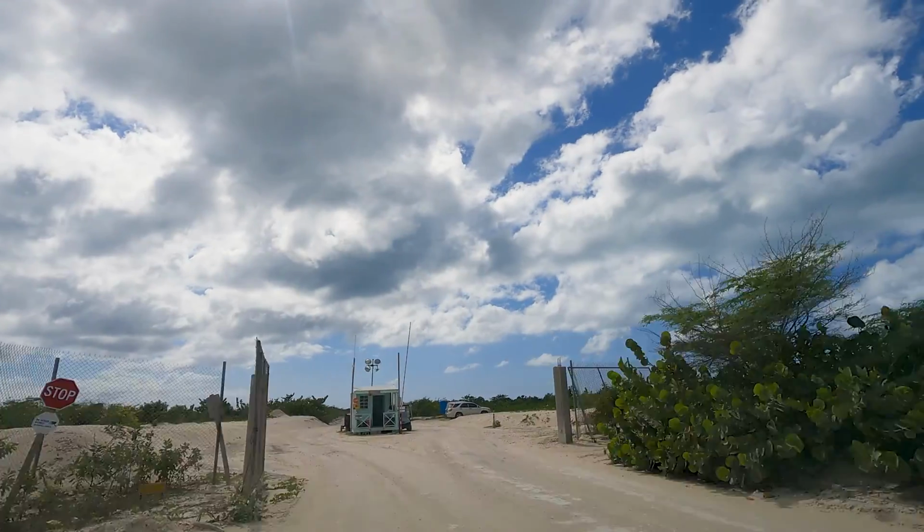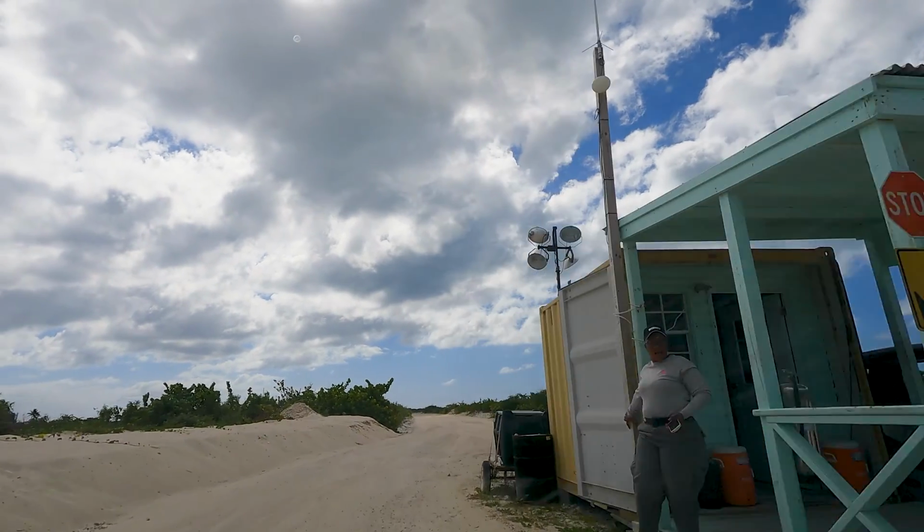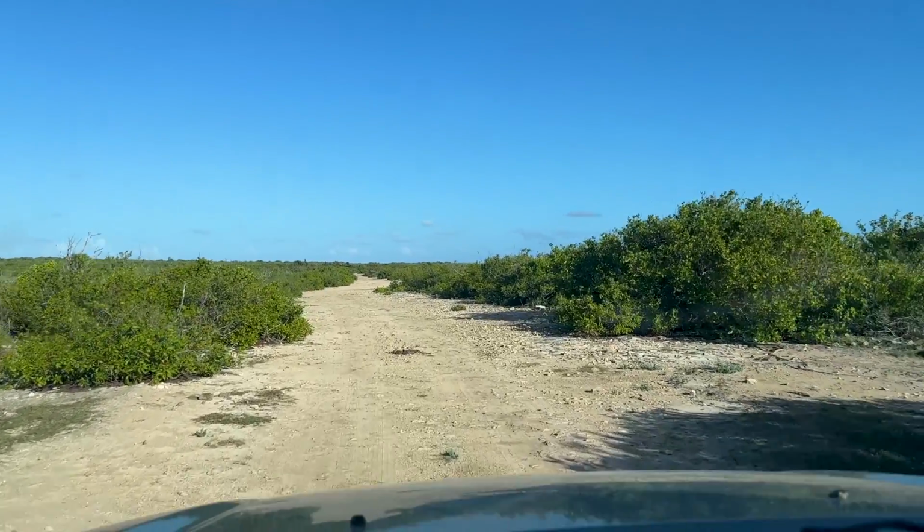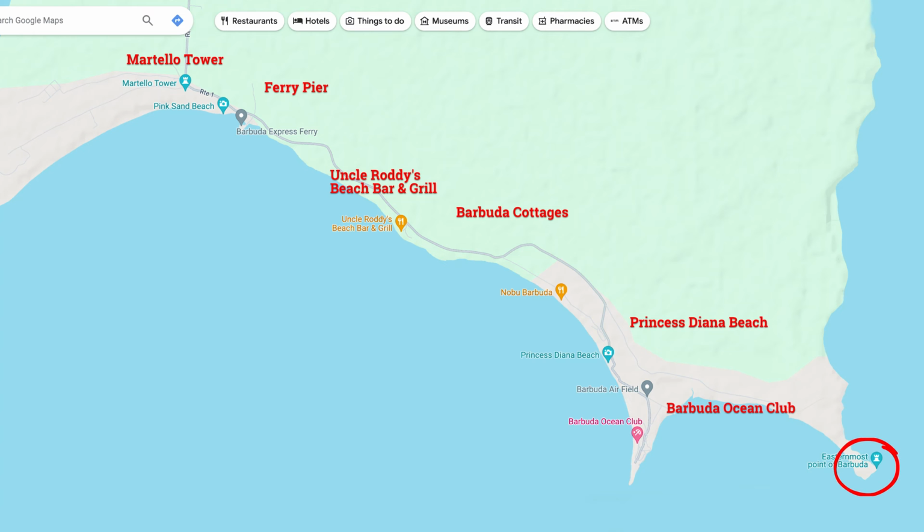After Princess Diana Beach, the road ends at a gated community for the Ocean Beach Club. So if you're lucky enough to stay there, you can send us a video because we didn't get to see it. There is a kind of off-road track that goes towards the southeast of the island. It's actually the easternmost point on Barbuda, and it's called, what's it called again? Spanish Point. Spanish Point, which is an adventure again in itself.